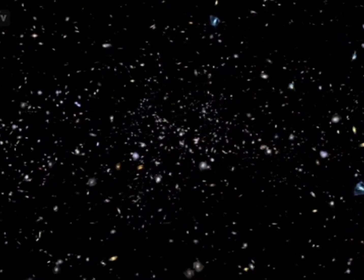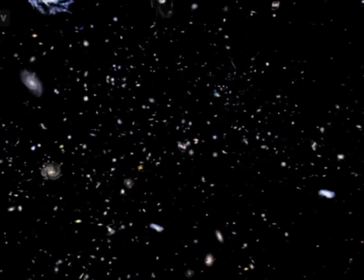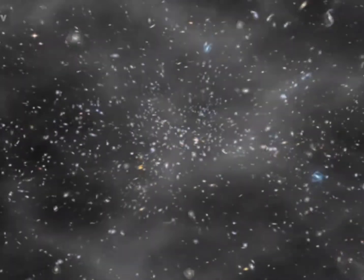So from Hubble's observations, we notice that everything seems to be moving away from us. The universe is effectively expanding. So as time goes on, the universe expands more and more. But let's say we reverse time and take time backwards. It means that if we go back in time, everything starts to coalesce and come together.